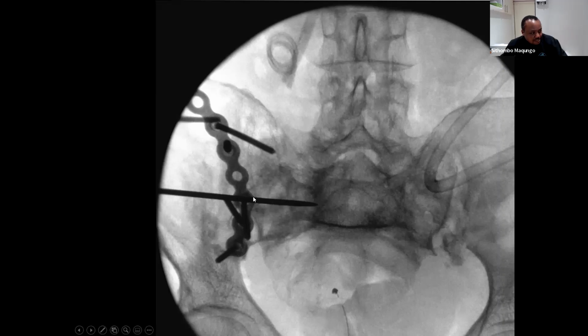Okay, lovely. So if you look here, there's a little bit better bone in the middle here. There's more density, but on the lateral sacral area, there's no bone here. So this part doesn't count. You need to engage this ilium, this part of the sacrum, and that ilium for you to get better fixation.